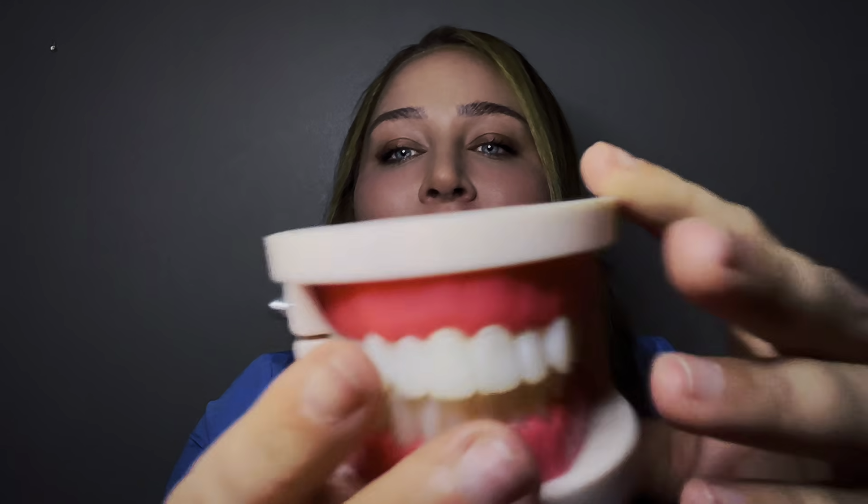Okay. So this is our little model, and if we need to pull it out later to help pinpoint anything, we can do that. So it makes it easy. It's a lot easier than you having to try to do that. So this little guy we like to use the most.